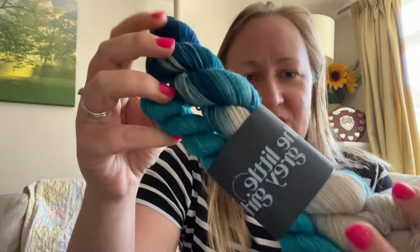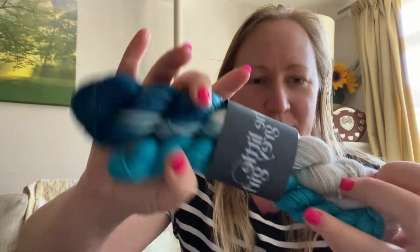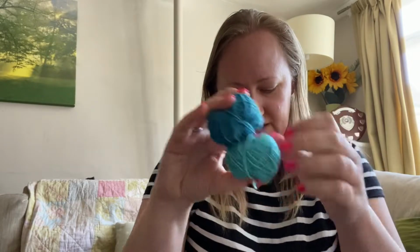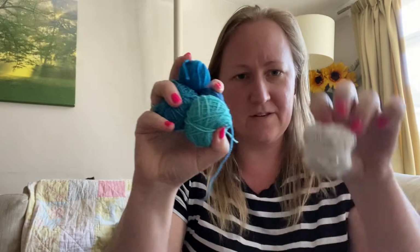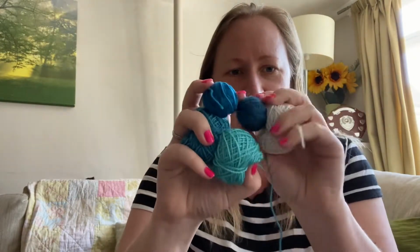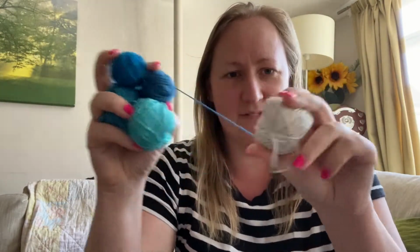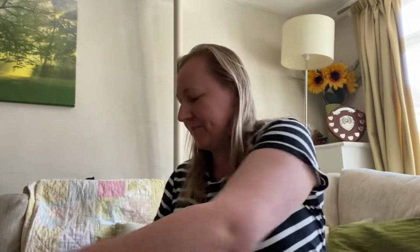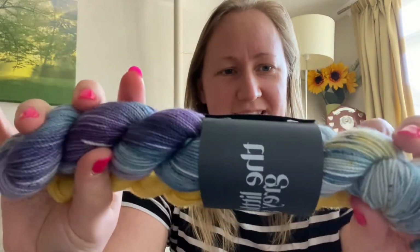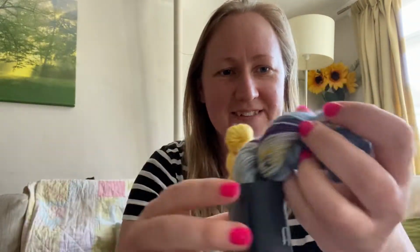So while I'm here, I'll show you the previous months. So this was January. So January was all the gorgeous blues. And I think this one, and a neutral. I had to do little balls for a couple of them because my caking went badly. So that I think was January. And that was a sort of a tropical image. February, look at that. This is just, oh, it's just gorgeous.